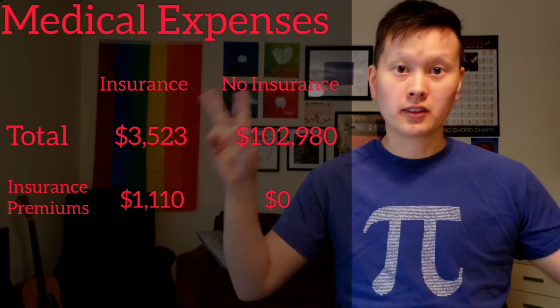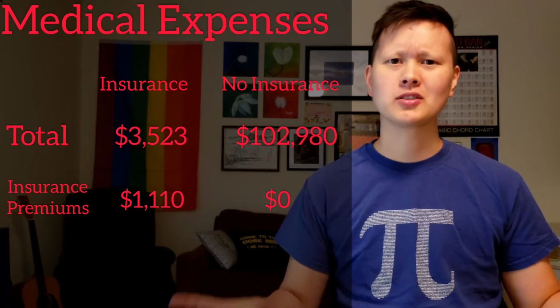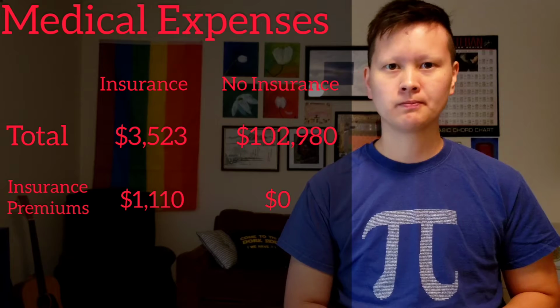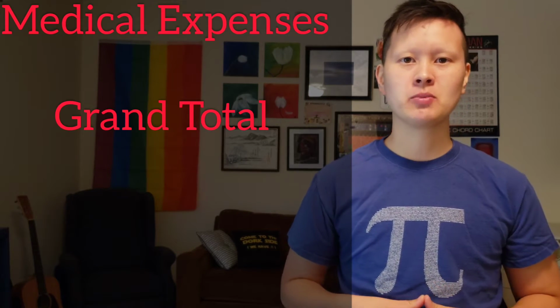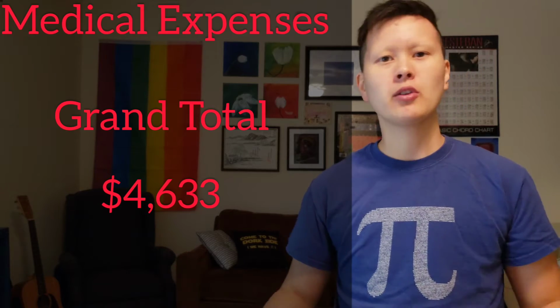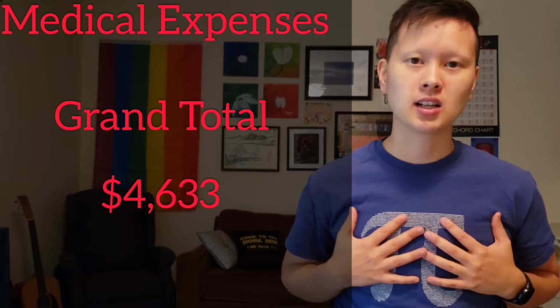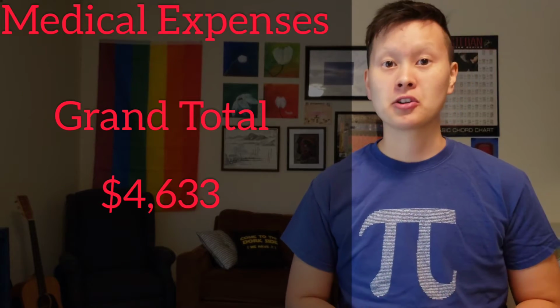So that is, I think, the cost associated with having the discounts involved with insurance covering a lot of my medical bills. In the end, my medical expenses came out to be around $4,600, including the cost of insurance. Without the cost of insurance, just looking at my medical expenses related to top surgery, it came out to about $3,500.